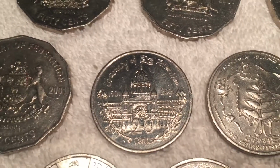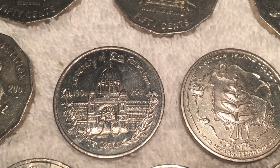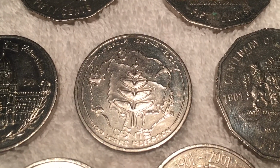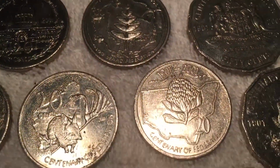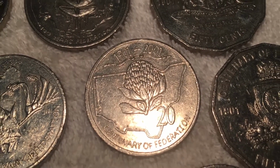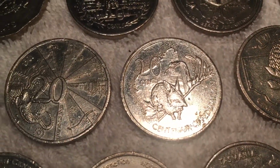Now there's also 20-cent coins, each state with their own coin. That's a Victorian one there. And just next to it is the Norfolk Island, which is quite a nice coin as well. Just below it here we have the New South Wales version. Pretty easy to tell, it's got the actual state on there. The Western Australian one, also with the state.